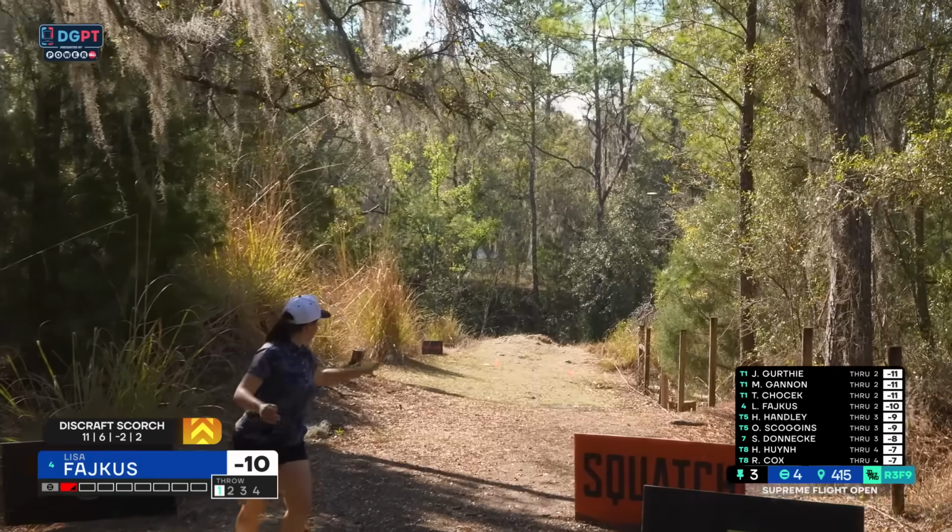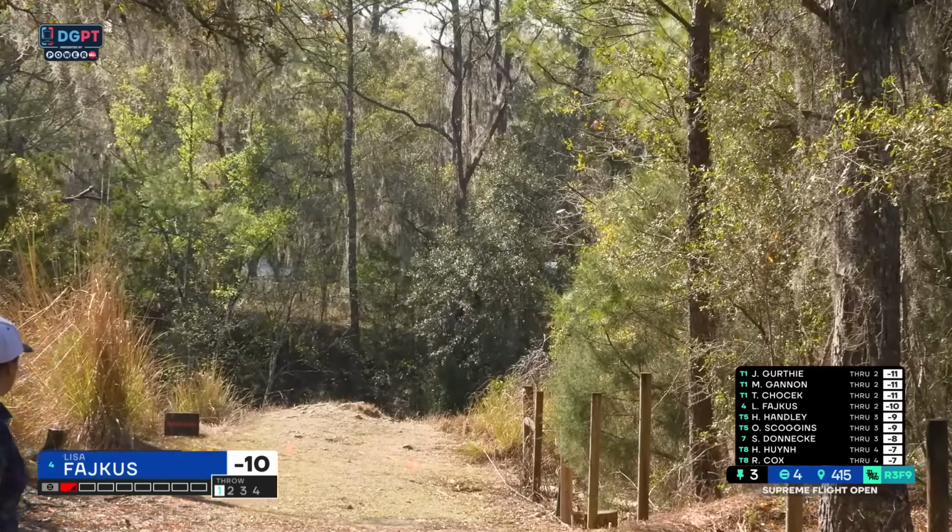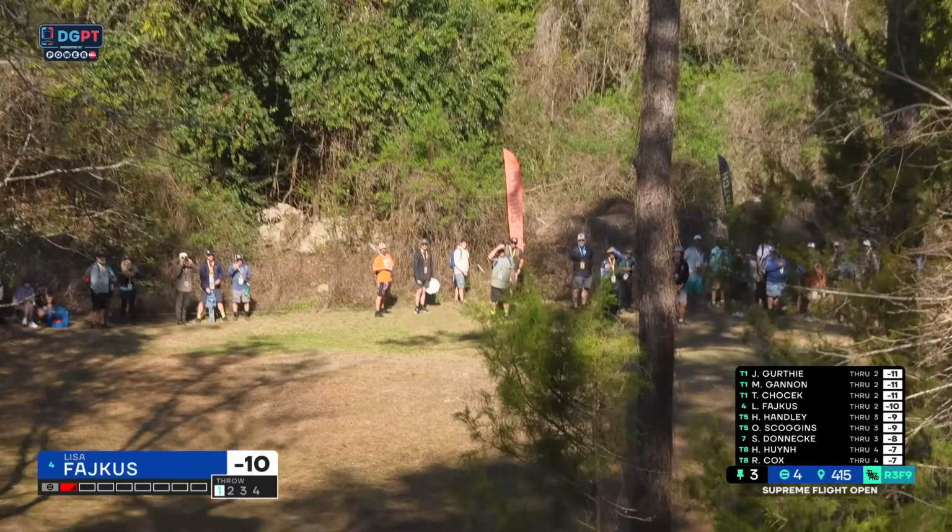Plus, her hair looks fantastic today. Gosh. Shining. It is shining.